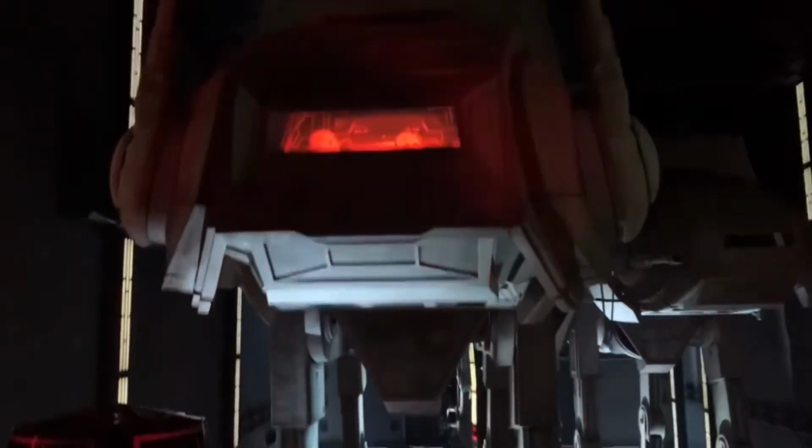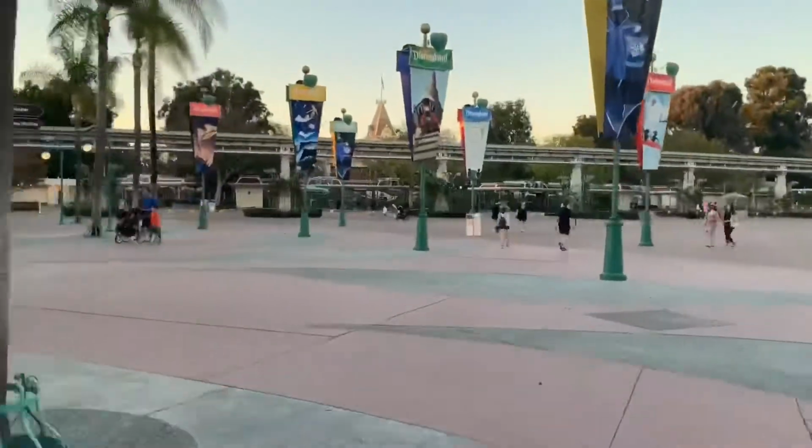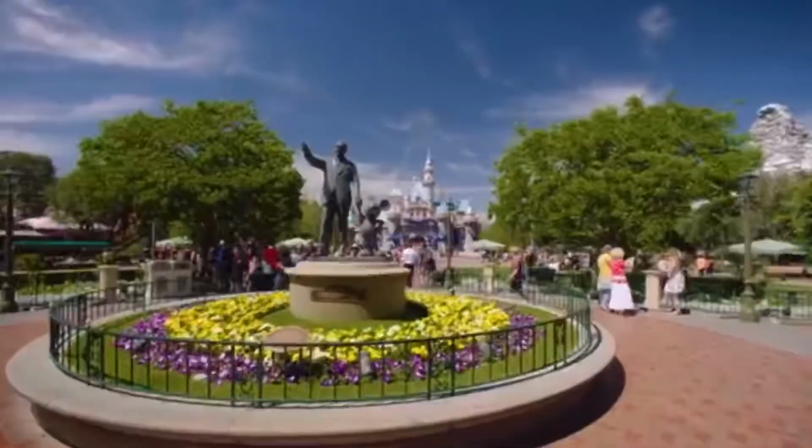Now loading on track number one for a trip around Walt Disney's Magic Kingdom. All aboard!